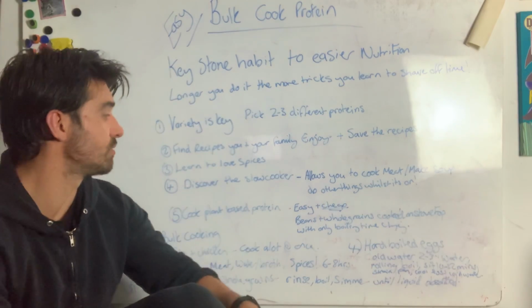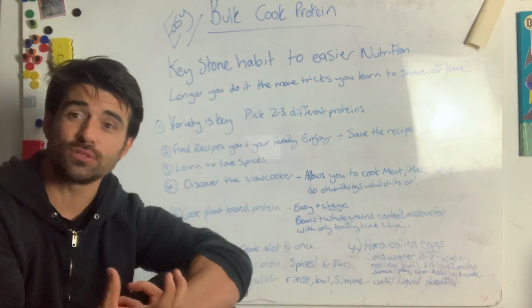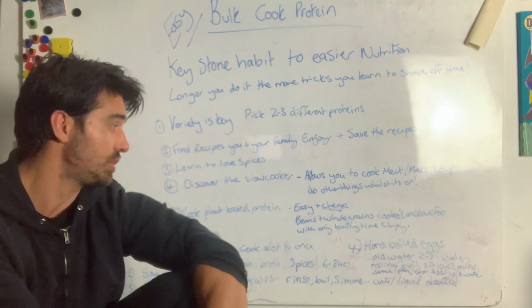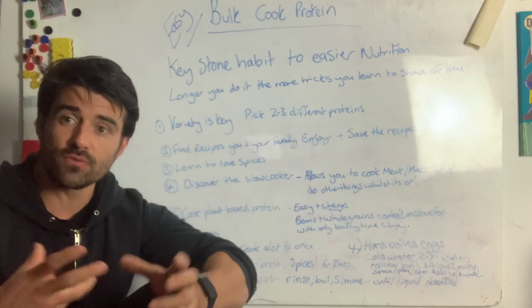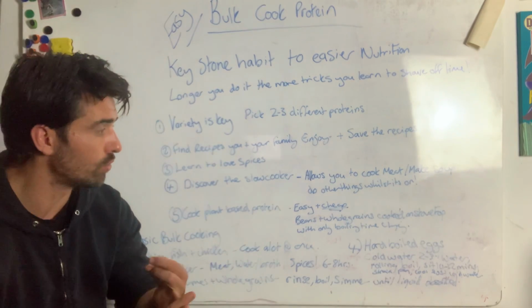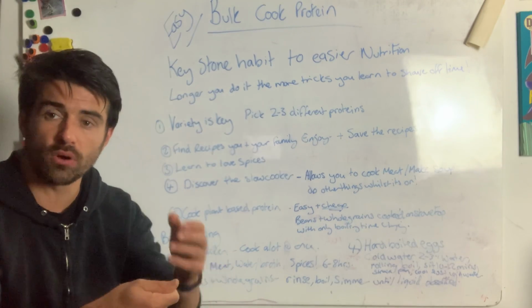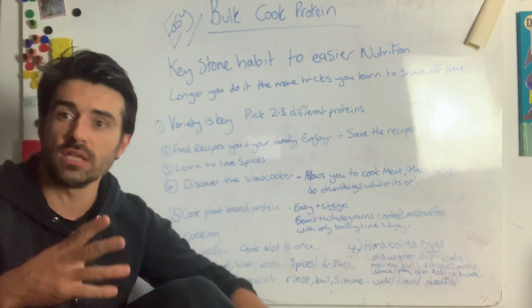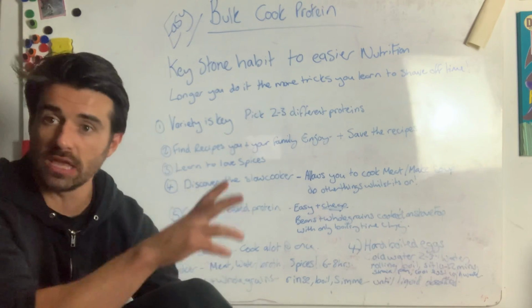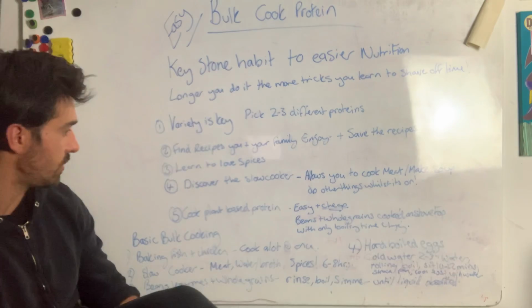Cooking plant-based protein sources as well. Plant-based protein is amazing. It's super easy to cook and it is dirt cheap as well. Essentially the only thing that really changes with most plant-based proteins, when we're looking at things like beans and whole grains, is that they're cooked on the stovetop in boiling water. The only thing that really changes is the amount of time you boil them for, or how you boil them. And it always says on the back of the pack exactly what to do.